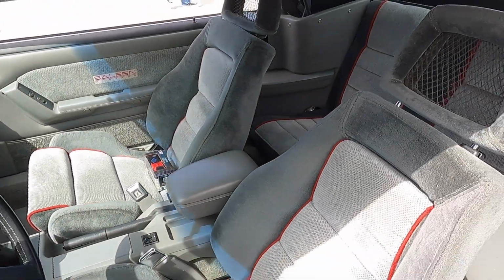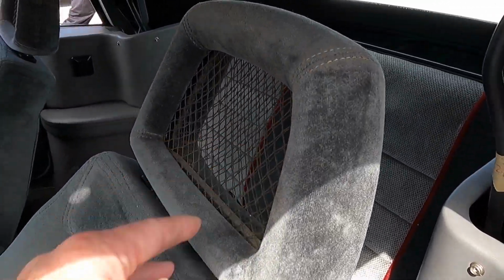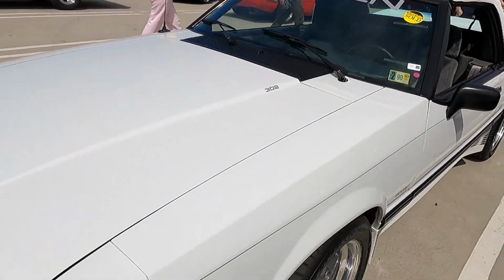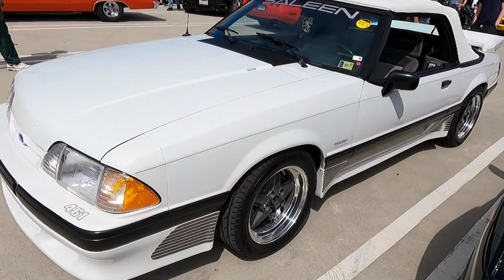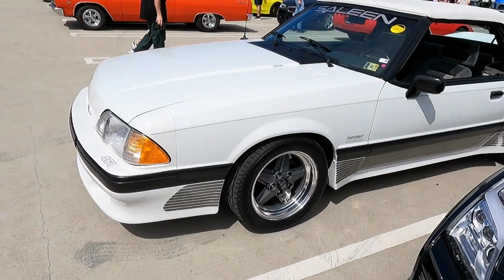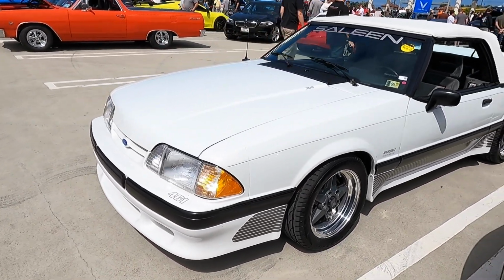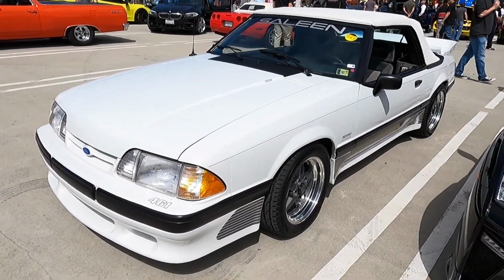I mean, look at that interior, these lightweight headrests at the time. This is a really, really special car. It's great seeing these at the show because they're like time capsules. The wheels are beautiful, the stripes, I mean, this thing's so period correct. What a great find, something that's this original with such low miles.